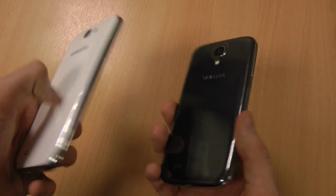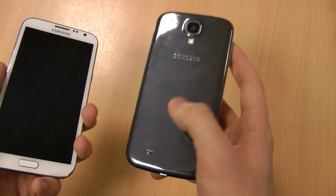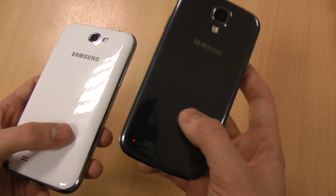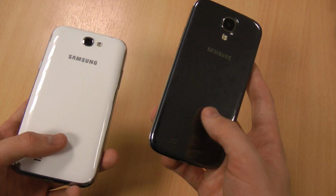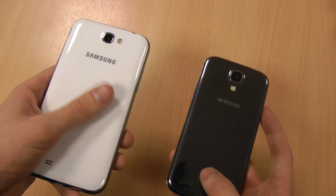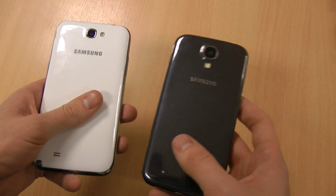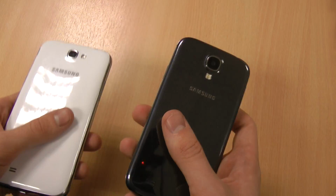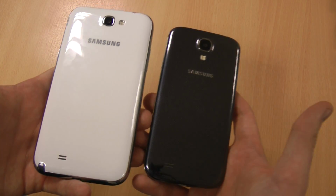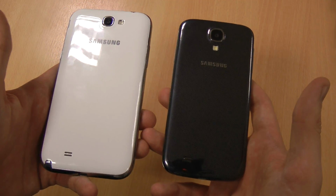Now with processors, it is hard to compare because I have the UK one here. I know a lot of you watching will have the US octa-core version of the S4, but I have the 1.9 GHz quad-core version here. Now the 1.6 GHz quad-core Note 2 will be slower than both the 1.9 quad UK version and the octa-core US version as well, but it's not slower by much. However, obviously there is a difference there, and the S4 will outperform it on the benchmarks quite comfortably.